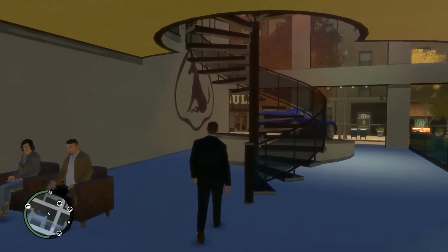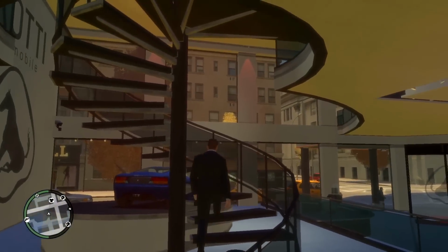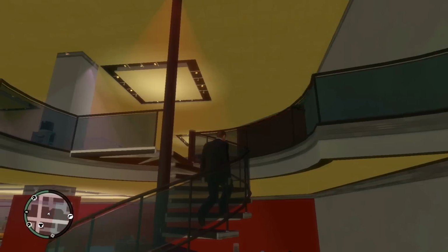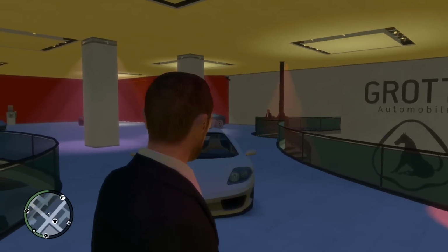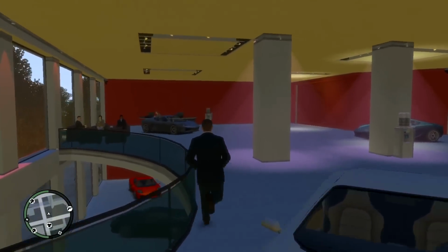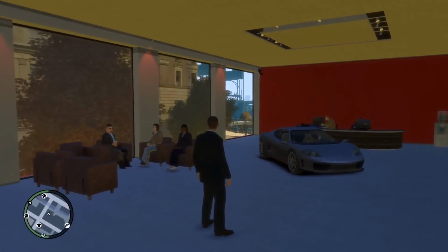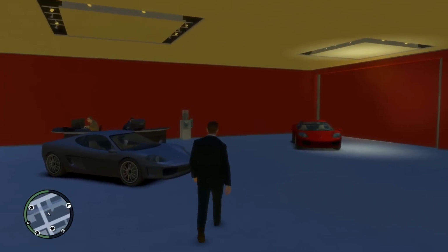Now there's a little bit of speculation here on how this new property is going to work, and that's just what I want to dive into right now. Number one is, are you going to need some sort of membership for this property? Just like the Los Santos car meet and just like the Diamond Casino and Resort, you're going to need some sort of membership in order to access it. So I wonder if you'll have to pay like a $50,000 startup or something along those lines, or maybe it'll end up being more expensive.